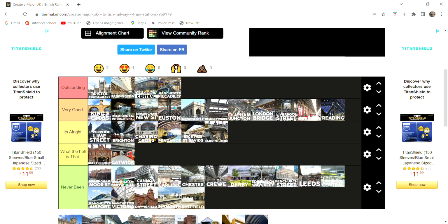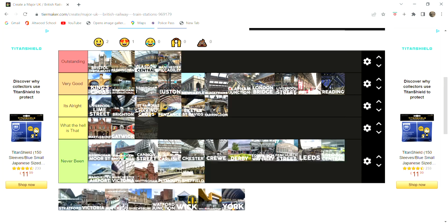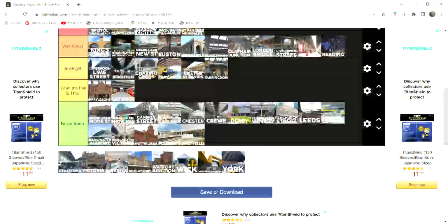Sheffield, I have never been before. Shrewsbury, I've never been before. St Pancras International is absolutely stunning. The roof above St Pancras is gorgeous. Whoever built it is fantastic. Along the side of St Pancras, there are some stores. They're always lit up in gold. They're absolutely beautiful. You've got Eurostar, which is beautiful for train spotting. You have literally everything you want at St Pancras International.